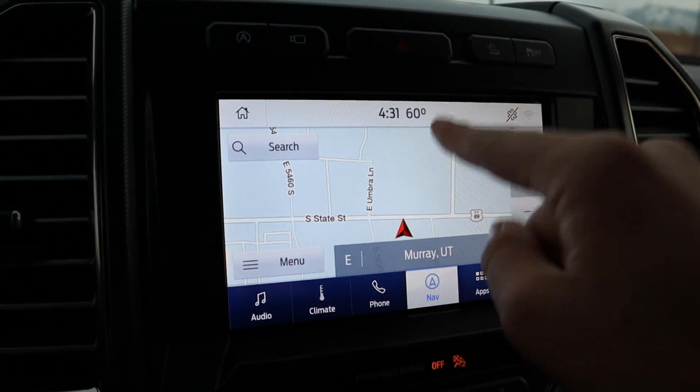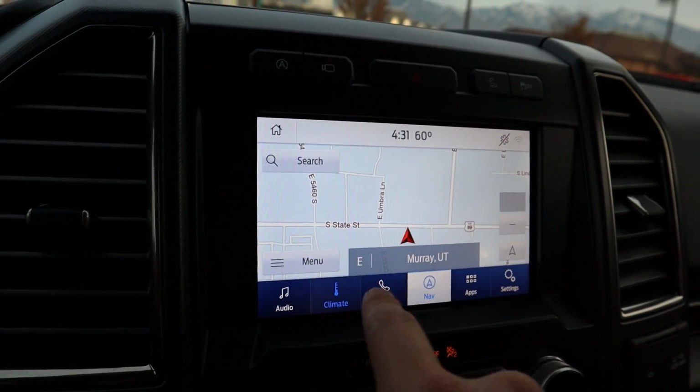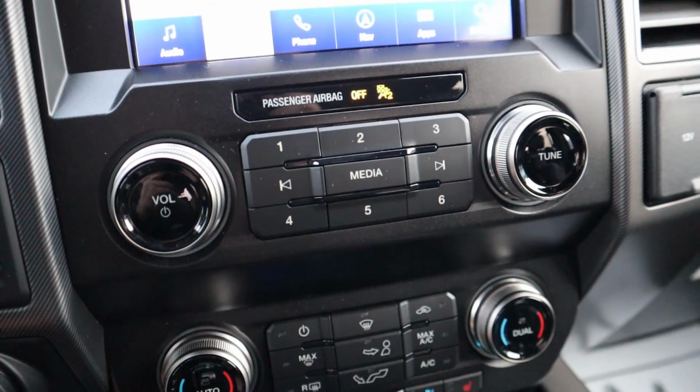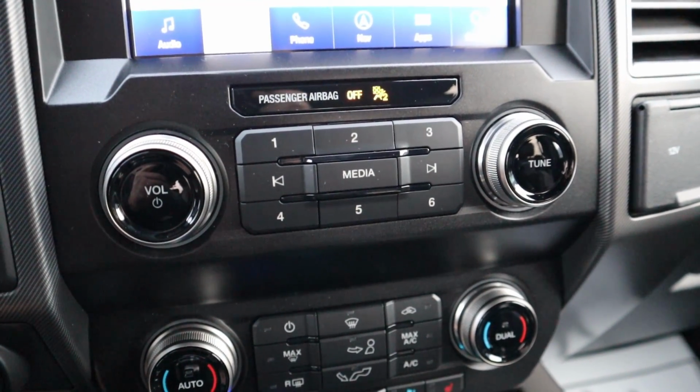Oh, there we go. We found the touchscreen's glitch. It's not as fast as what we thought it was, but you know, functionality on it's pretty good. System, it's got an okay response time. We've got our analog controls for the radio just down below at the media center.